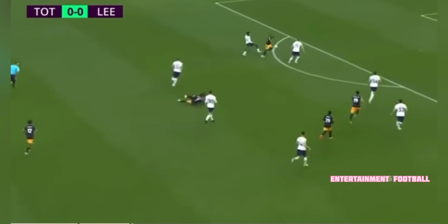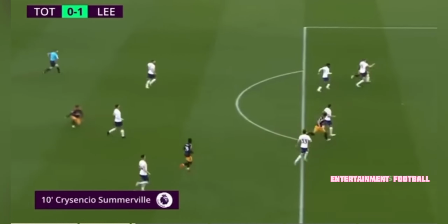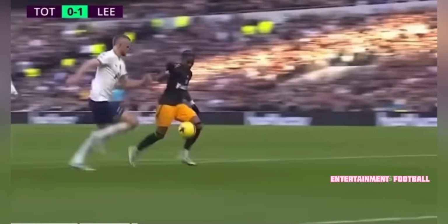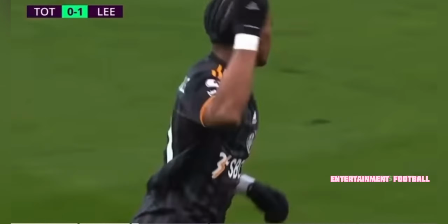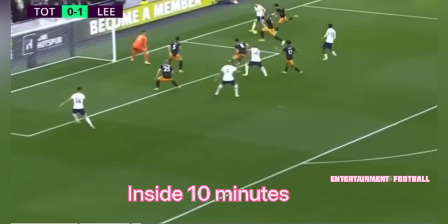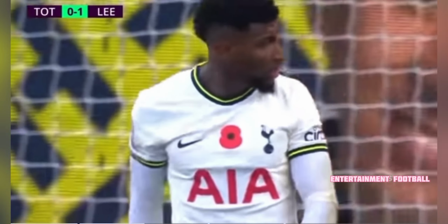So many young centre-halves are forced to do this. It's an opportunity. Can he show his defensive quality? No! What a goal. He's done it again. Crescencio Summerville puts Leeds in front. Looking to get Spurs back on terms here. He's done well again. Meslier made the save. It wasn't the cleanest of strikes from Emerson.